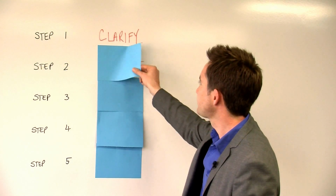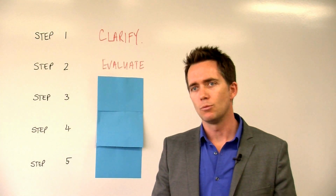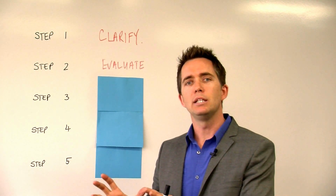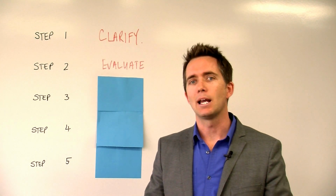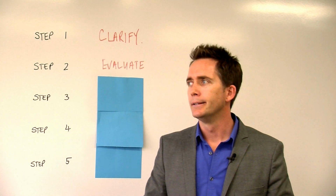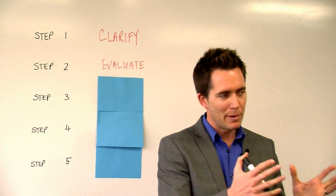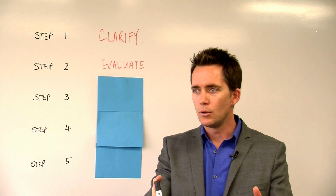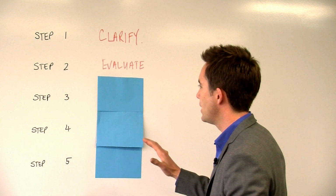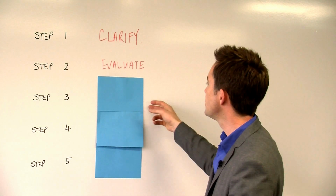Now the second step is to evaluate. And this is really looking for what are your strengths and what are your weaknesses. In your situation, what can we take advantage of and what do we need to be mindful of when it comes to putting together a strategy that actually suits you. So this is a bit like going to the doctor and them understanding what specialists you need to actually implement what it is that you're looking to do. So that's the evaluation phase, and that's really assessing and analysing the strengths and the weaknesses of your situation.